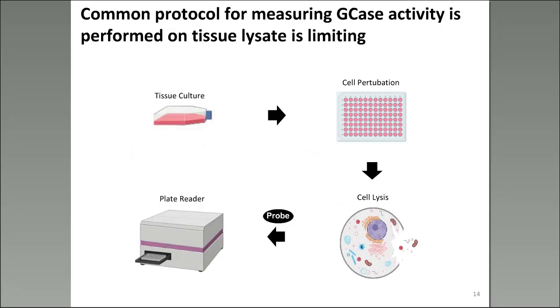The common approach actually does not measure GCase activity directly in cells, but rather in cell lysate. By this I mean this process of measuring activity in cell lysates involves first growing up your cells. You would then plate them, and when you plate them, you would then treat them accordingly, say with a small molecule or a gene therapy as I described earlier. After a short period of incubation, we will then kill these cells by lysing them, and then we will use the external probe to measure the enzyme's activity.